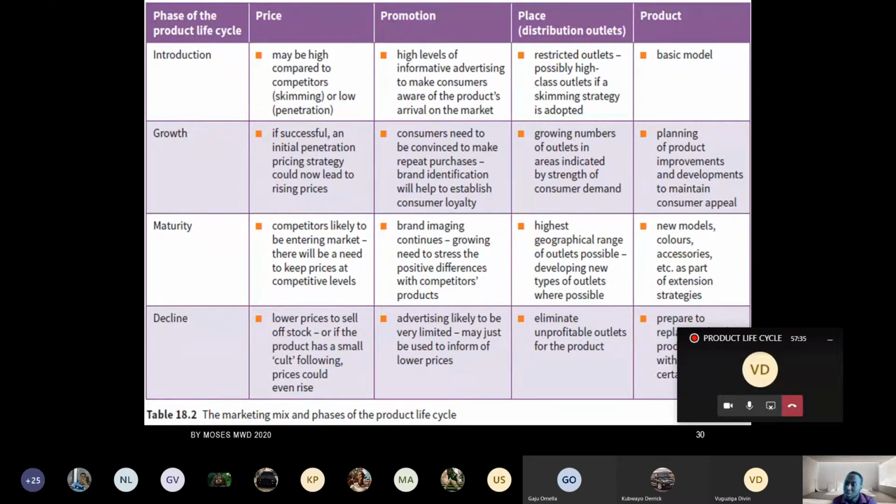Class of students, listen to this. Every time, if you want to increase sales, the solution is not always about price. A student who has understood the 4 P's, don't always rush to talk about price. The problem may not be price.